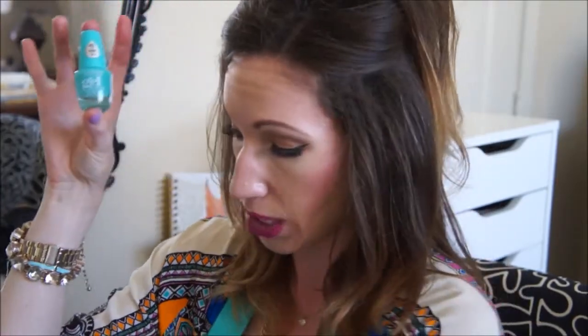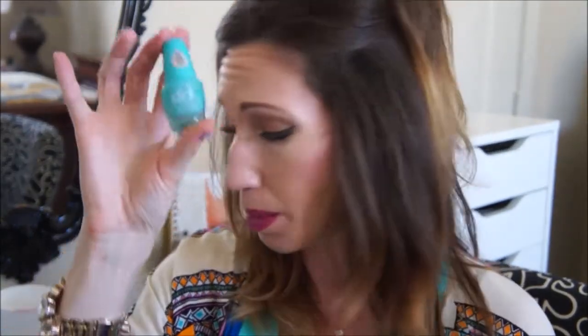It did hold up a little bit better than the pink, but not as good as my favorite here. But nonetheless, these are super, super inexpensive gel polishes. I got mine for $2.09 a piece. And yeah, for a gel polish, I thought they were really good.